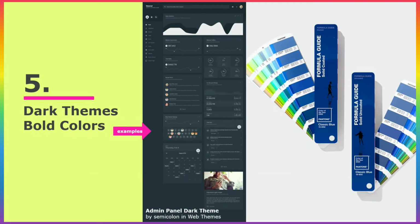and bold colors. So before I wrap up the video, let me just do a quick recap. I feel this year is going to be all about subtle animation, neomorphic design, bold colors, fonts, and large, colorful images. Expect to see more use of these elements in the design in the second half of the year as well.